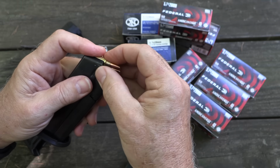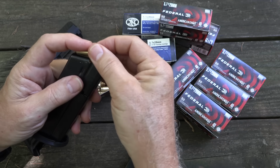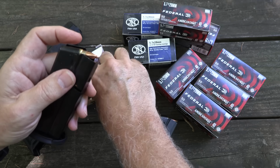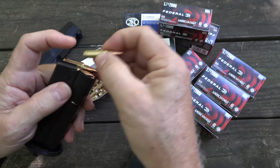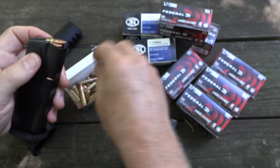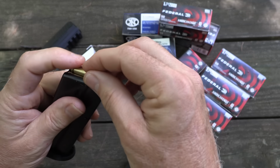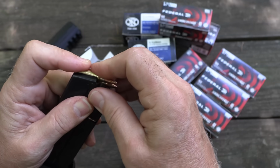And these magazines, again, are similar to your steel AR-15 mags. But when you're loading 23 rounds, it'd be nice to use a Maglula, but it's not really difficult to push those in. And this being $1 a round, we're not going to be doing any mag dumps. Maybe one.